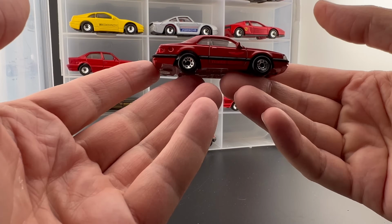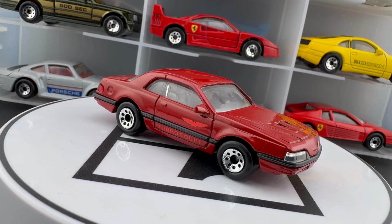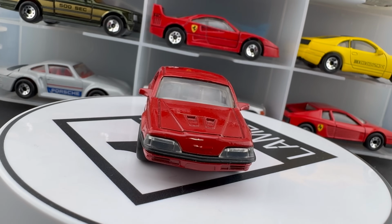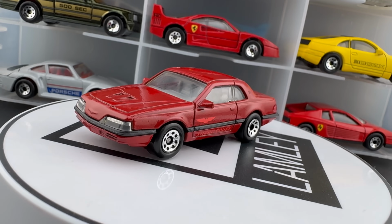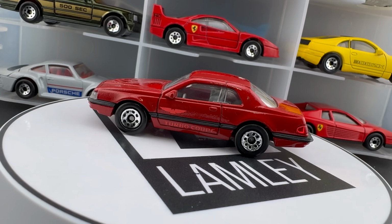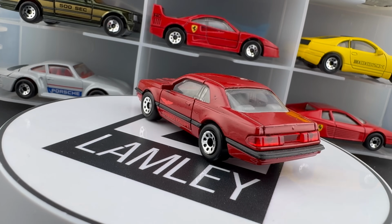Ford Thunderbird. These are cars that I'm familiar with on the road. See, this one actually has a plastic piece for the headlights and for the taillights. No opening parts on this one. Metal chassis as well. What's the name of this one? T-Bird Turbo Coupe. And yeah, metal chassis, then a plastic piece on its own, a gray interior.